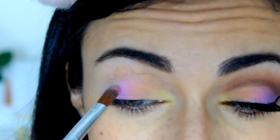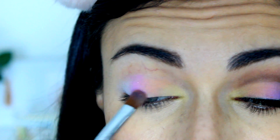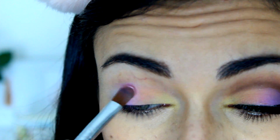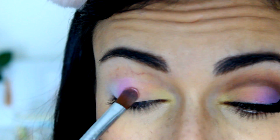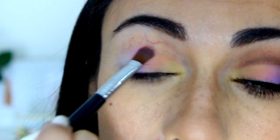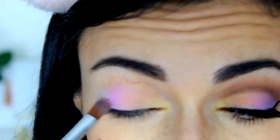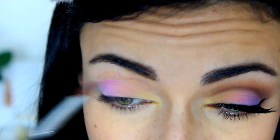So I'm applying that, and then in between those two shades, to make them blend together better, I'm going to use Cherry Blossom, which is this light pink shade. And with the same brush, I'm just going to take a little bit of this shade in between the apricot flower and the lavender honey. And this is going to help them blend together a little bit better. Taking again lavender honey, applying just a little bit more right here, like so.